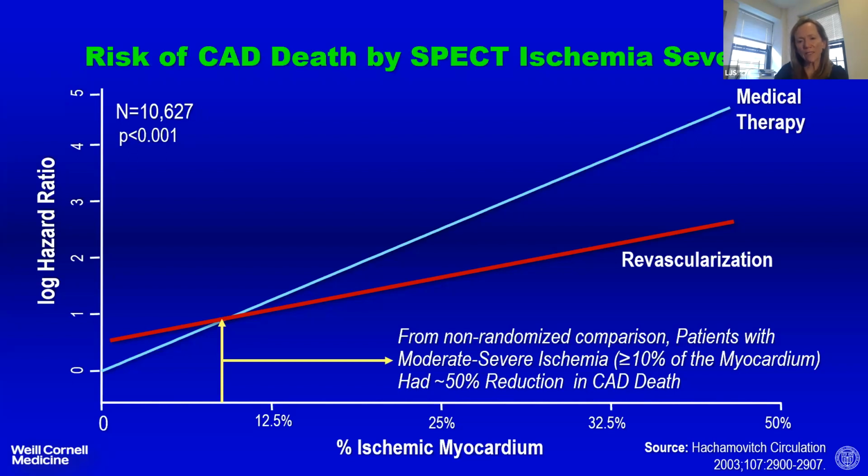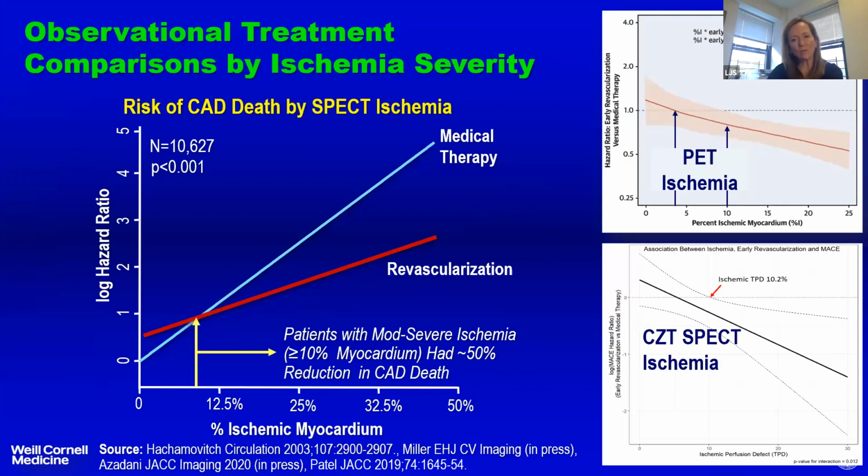These findings suggest a threshold at or about 10% of the myocardium. Beyond that, when you get into moderate to severe ischemia, there was a reduced death rate with revascularization. So this was intriguing. I guess that's how I would frame it in terms of understanding these non-randomized or observational findings. It's an intriguing result. And if you left it there in 2003, you would say, oh, well, that's something that we noted a long time ago, and contemporary techniques don't emulate that. But this evidence has continued to accrue, not just the 2003 paper.